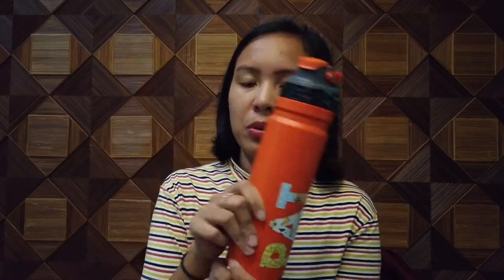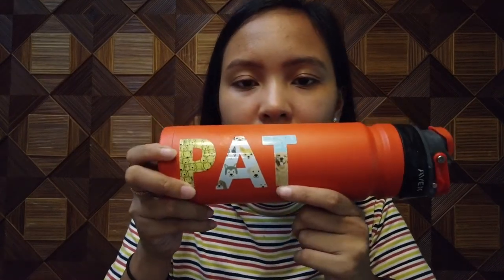But I must not forget this. Guys, always bring a water jug. Kahit mabigat, save the earth, you know. Reuse, reduce, recycle. And, you know, let's stop with the one-use plastic bottles. And look, it has my name and it has Ronald on it. It's from Decal Bar. I'll link it down below.